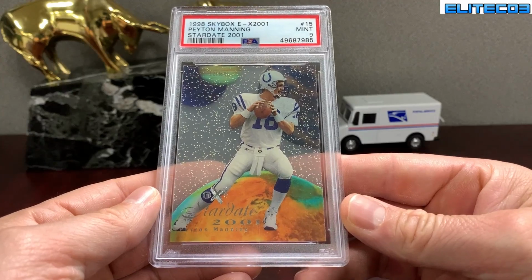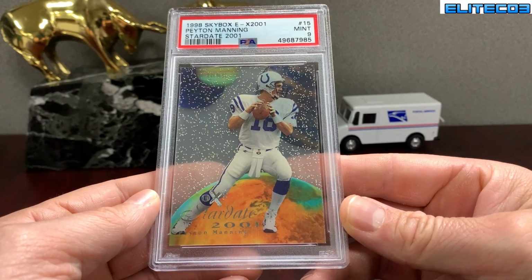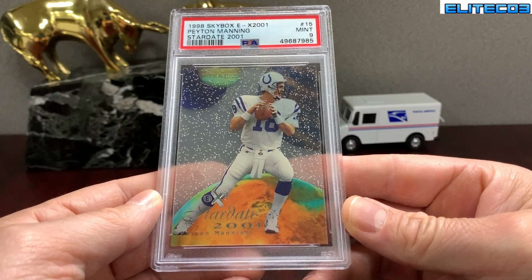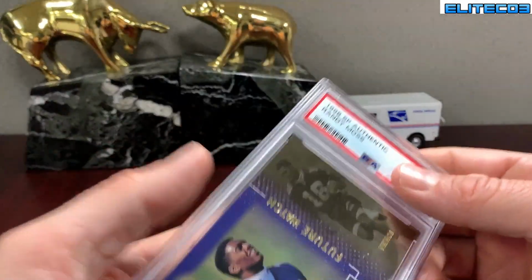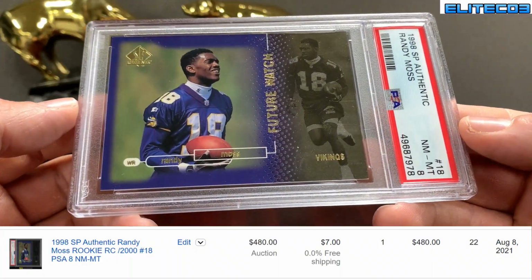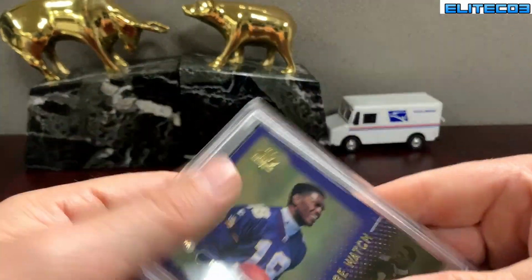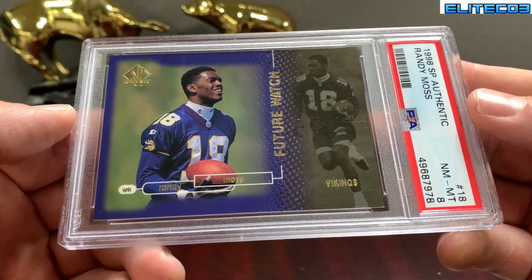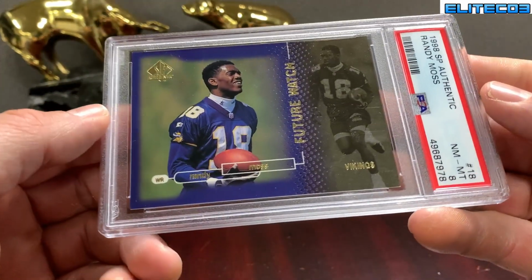Peyton Start Date. This is a $1,000 card in a 10 at this point, so a 9's worth $250 probably. Future Watch Randy. This card kind of snuck into the order there. But Future Watch Randy in an 8. This is actually one of my favorite cards of all time.